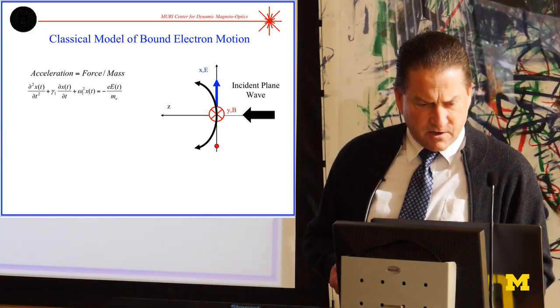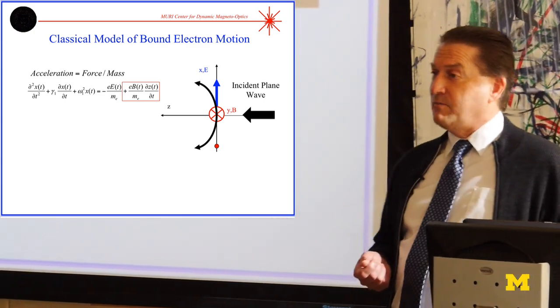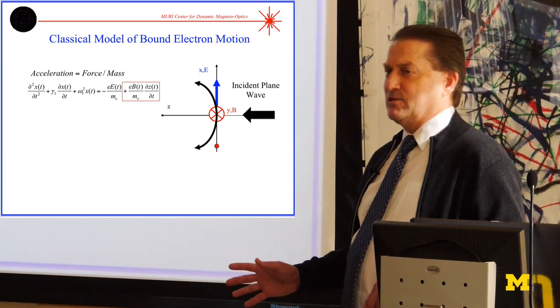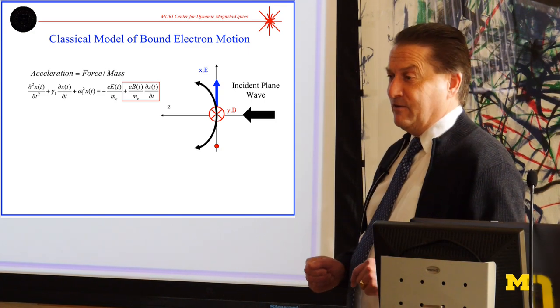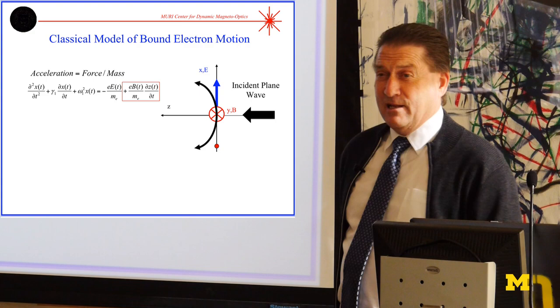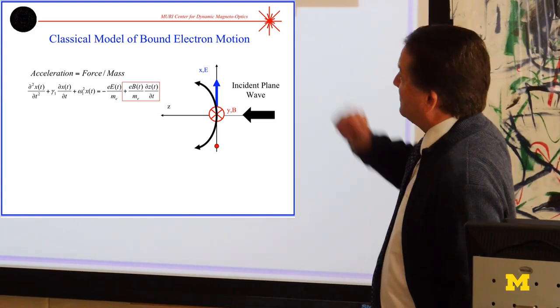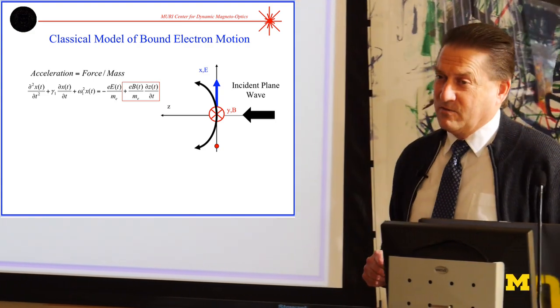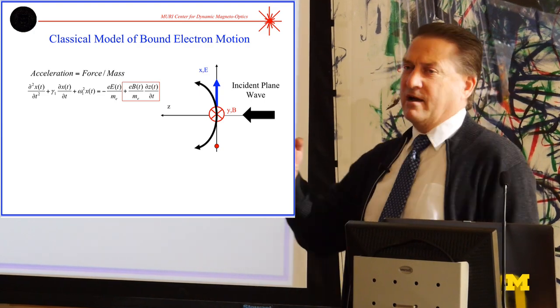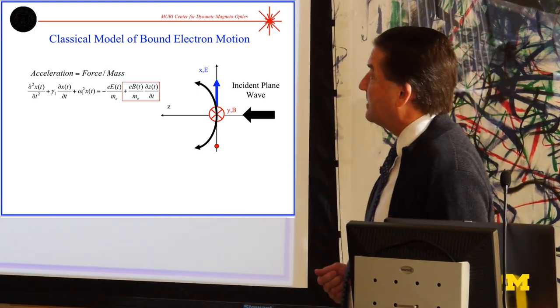What we're going to do is add a term which everyone drops uniformly in the community because it's small. It's extremely small. It's down by what we call 8 orders of magnitude, a factor of 10 to the 8th. That's 100 million smaller than the first term on the right-hand side of the equation I wrote, which is due to the electric field, the forcing effect of the electric component of light.